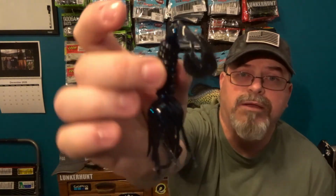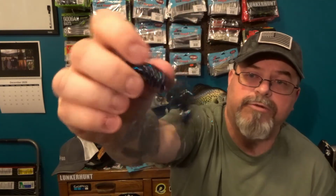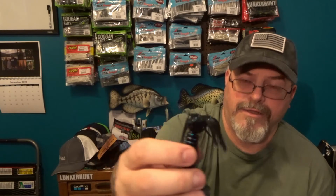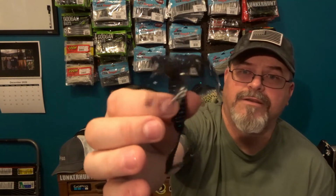So you guys tell me in the comments below. How would you rig that? Would you rig it with this at the top, like that, or would you rig it with the phalanges at the top? I almost think I'd probably rig it this way, now that I look at it, and drag it like that with the phalanges at the top. That's an interesting looking bait. So which way would you guys go?